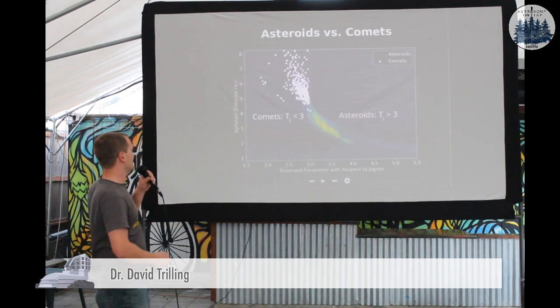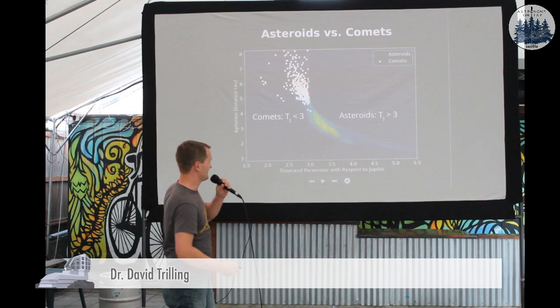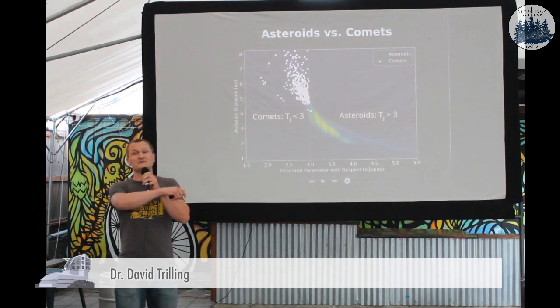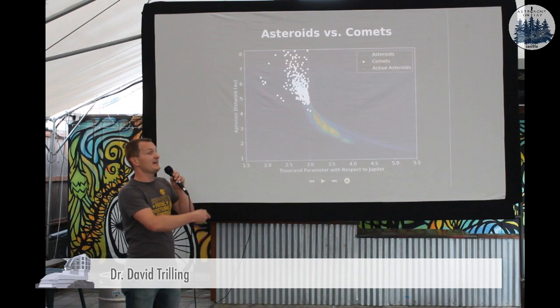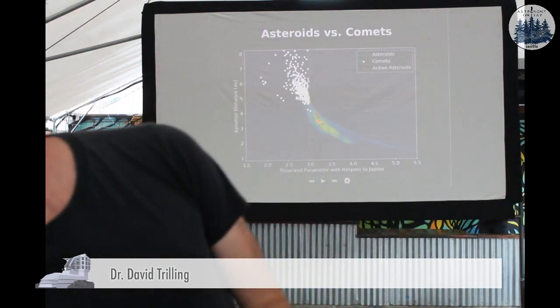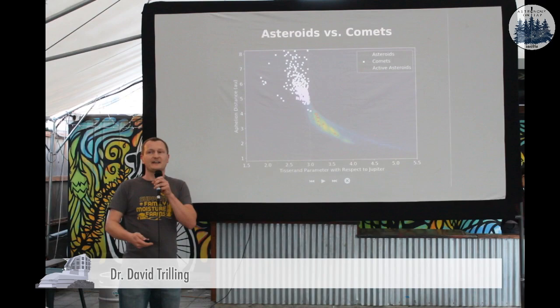Well, not really. So we'll go back to this plot here, and we plot those objects that I just showed to you. You see that they actually show up in the asteroid space, not in the comet space. If they were up here, they'd just be comets. But they're actually down here, so they're asteroids. Dynamically, they're asteroids, but they look like comets.